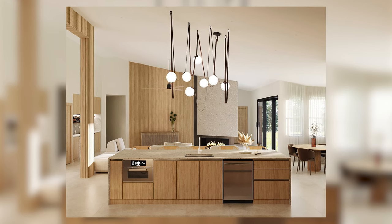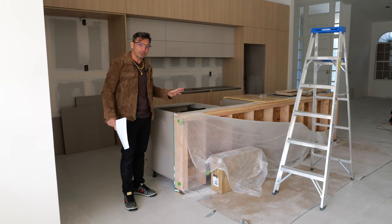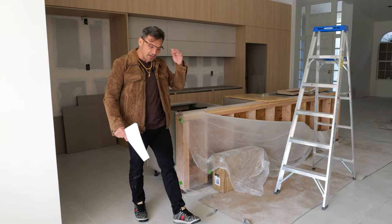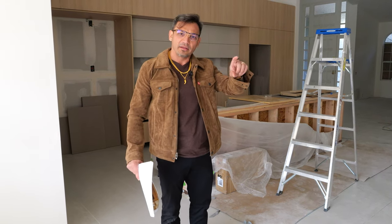Let's talk about the kitchen. So this island is gonna be a very large island. The countertops, right? It's a porcelain tiled countertop, and it's a European countertop. I believe it's called Terrazzo or something like that. You know what, I'll actually have the name on the video right here.